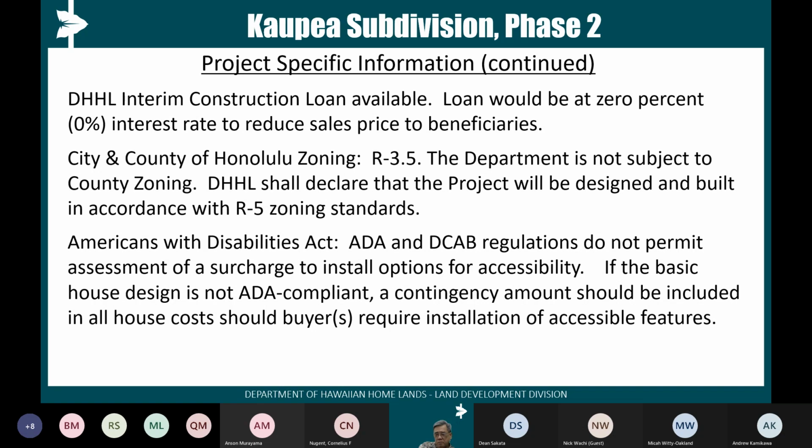We have a ruling from DCAB, the Disability and Communication Access Board, which is regarding disabilities. They do not permit assessment of a surcharge to install options for accessibility. In other words, the house design should be either 100% compliant or adaptable so that when a beneficiary or their household needs a disability accommodation, the designs can be quickly modified at not a substantial cost. You have to factor that into your overall pricing and prorate a contingency for these adaptabilities over the entire project.